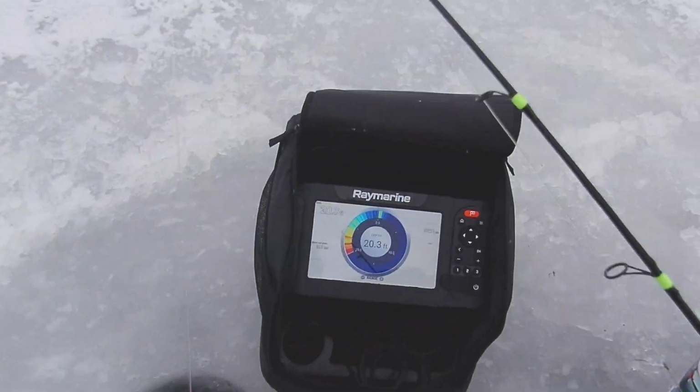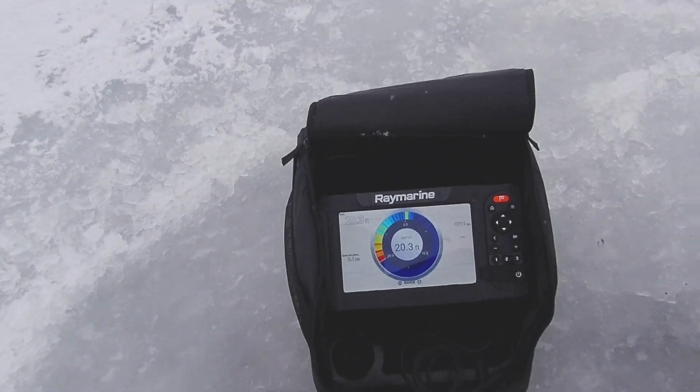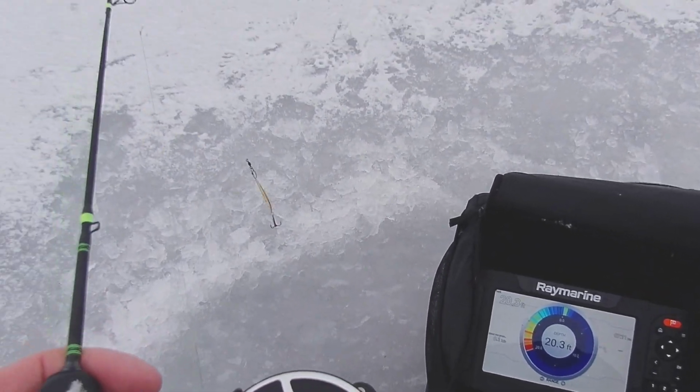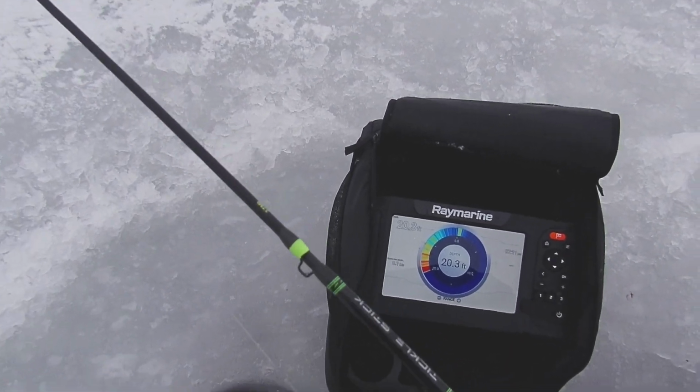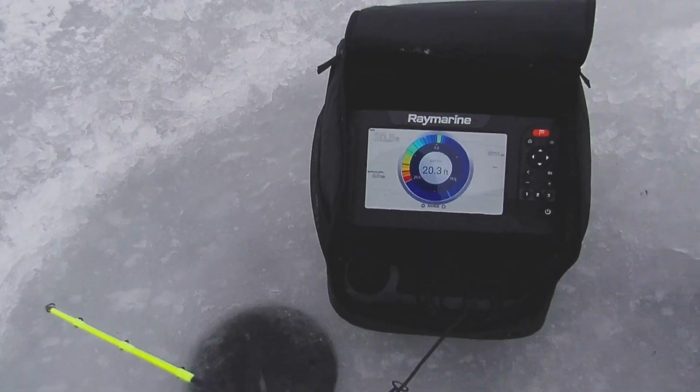So this is a 1/4 ounce spoon. This is the free fall reel from 13 Fishing. It's amazing. They call it the Ghost. You can see why, because it's got the colors. I've got 20-pound braid on here. This is the one I'm going to use for walleye, and I'm going to lower it down.